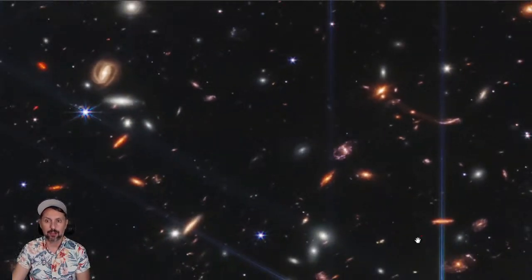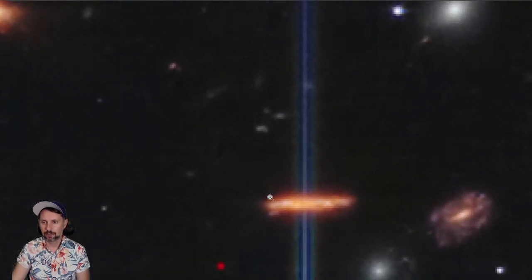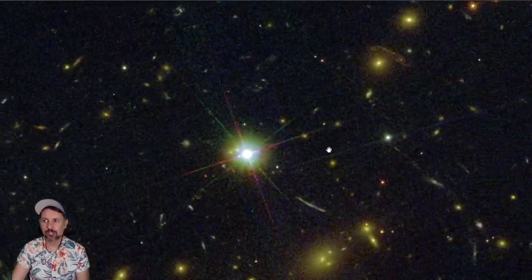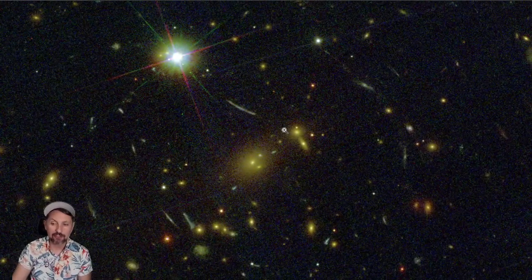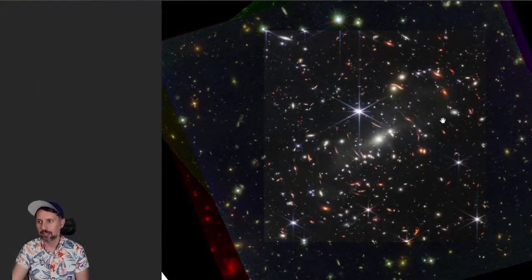It's really something else. There are so many cool looking things here. Look at this little Cheeto. Just boom, nothing, right? Hardly anything. There's a lot of deep fields that are like this. Now, there are also very, very deeper fields.